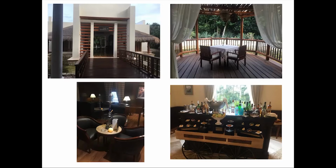You can just sit there if you want to eat your breakfast, like in the little inlets. That was neat. Lower left-hand picture, they have hookah. It's not included. Of course, you have to pay for it, but they have it. So there you go. Lower right-hand picture, this is the food spread in the Privilege Lounge.